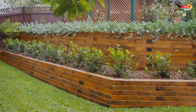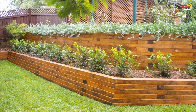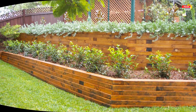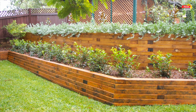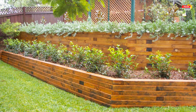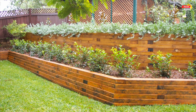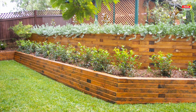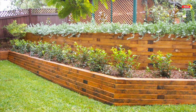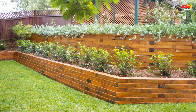Each tier serves as a raised planting bed, generously filled with a variety of green shrubs and smaller flowering plants, creating a lush and inviting display. The vibrant green lawn in the foreground perfectly complements the earthy tones of the timber. This design is an excellent example of how timber can be used to effectively manage sloped areas while adding significant warmth and character to a landscape.